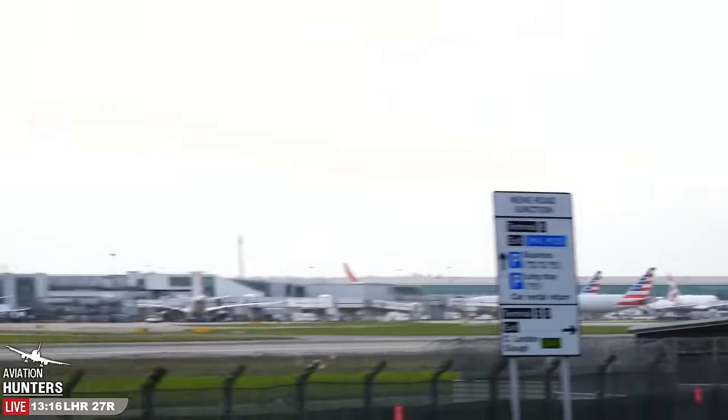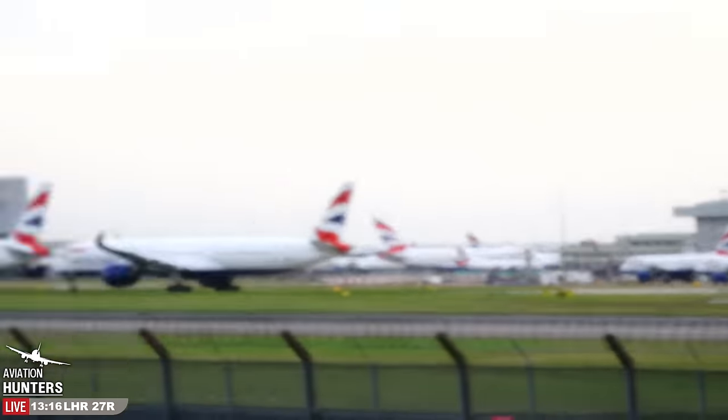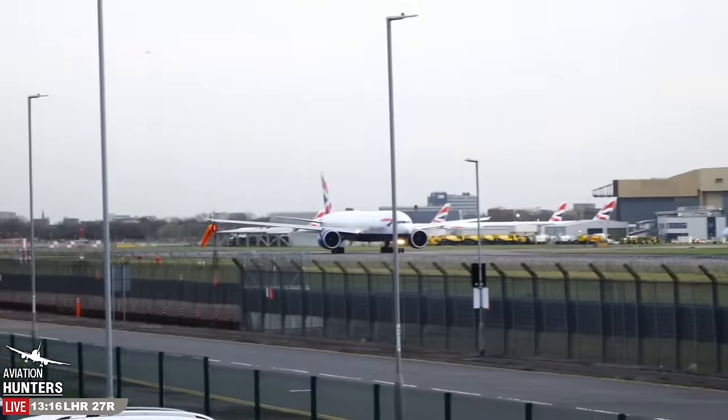That A350 goes, what a departure, just amazing. It was flight number VS19 heading to San Francisco, the Airbus A350-1000 with the reg Golf Victor Delta Oscar Tango.